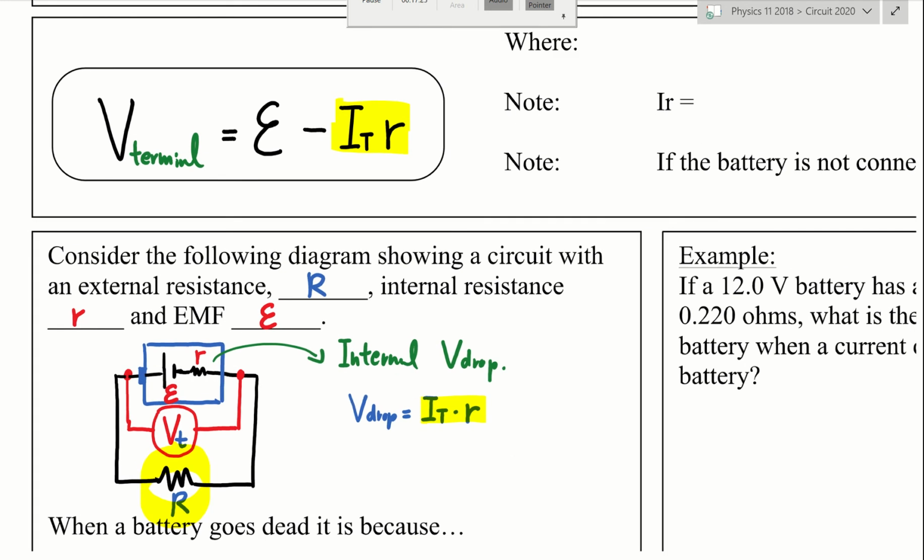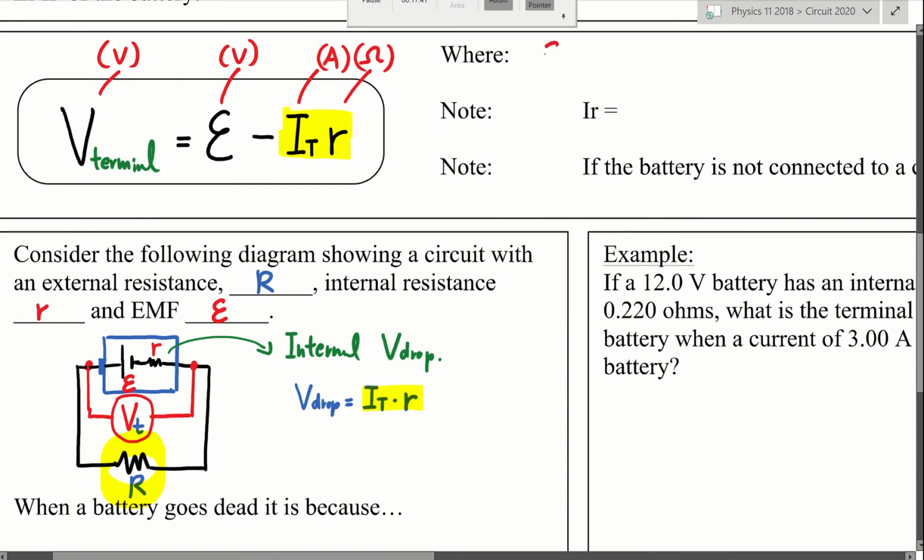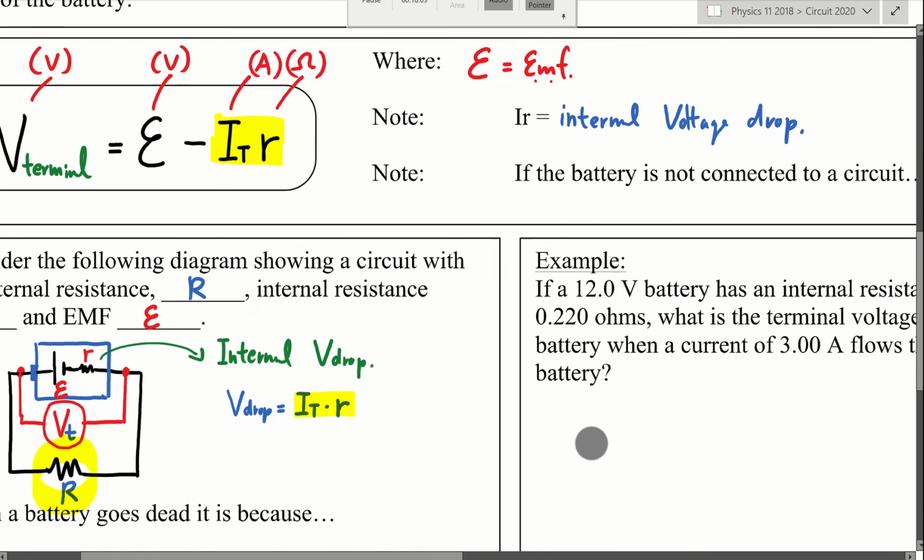So now, in this equation, this is measuring volts. This is measuring volts. Well, technically, the last term is measuring volts too, because ampere times ohms is also volts, right? Okay. So the E in that equation is the EMF, the promised voltage, the electromotive force from the manufacturer if the battery is not being used. The IR part is the internal resistor, the internal voltage drop. That means internal pizza consumption, right? So you have to feed the people who do a job for you. You have to feed them first.